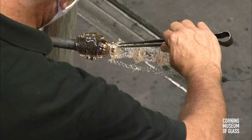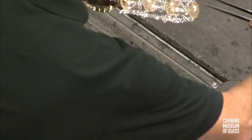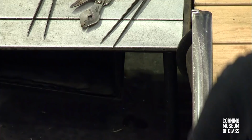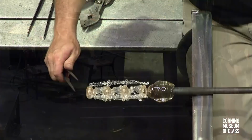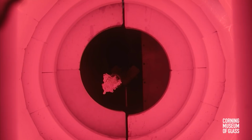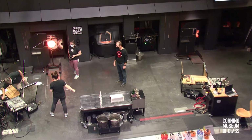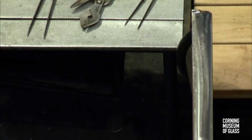Is that coming off now? All right, so Jeff is just checking that everything on that stem is nice and warm. Nice and toasty warm, as one of my colleagues always used to say. Toasty warm glass. And then that's going to come off, and it will go to rest in the garage for a little bit while Jeff works on the next component, which will be the cup. There we go. So nice little tap. Off it comes and into the garage.